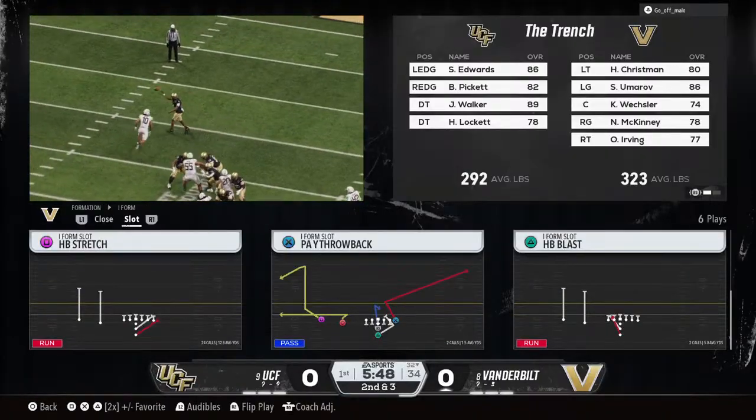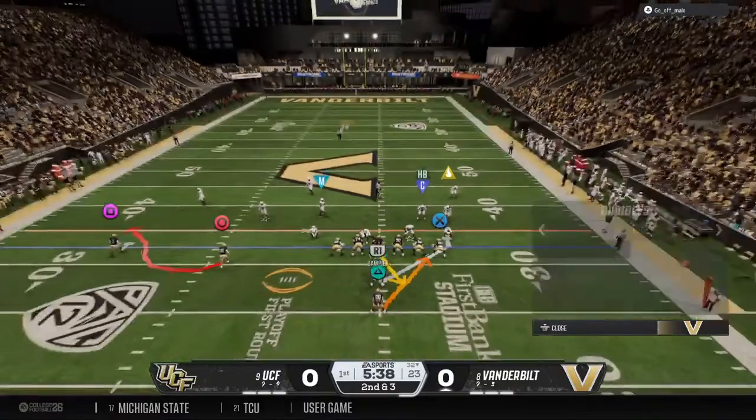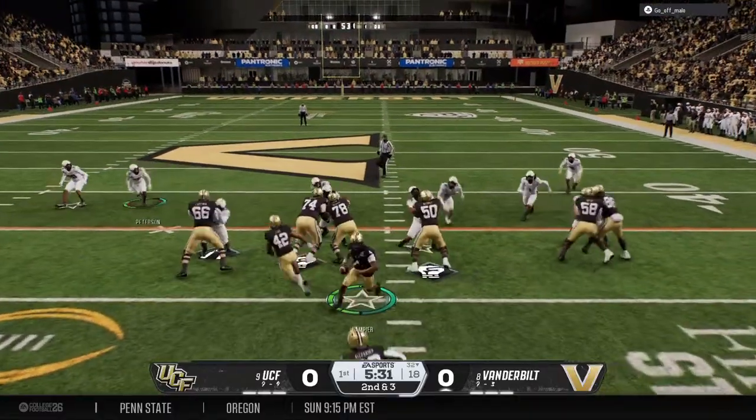Well, this is why running the football is so important. You run the ball, and then you go play action. It affects the eyes of the safeties and linebackers and frees up some space for the tight end to be able to pick up a nice gain.